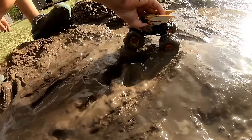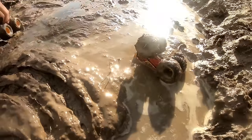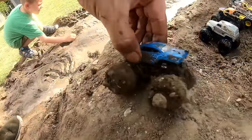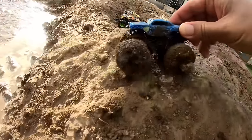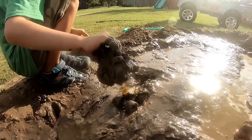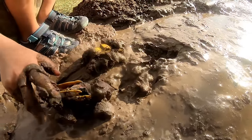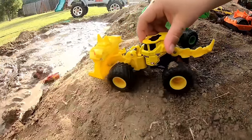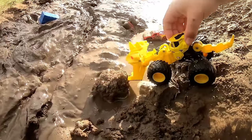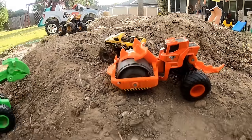I don't know. There's Dragonoid. Ooh, yes. We like Dragonoid, huh? He's trying to help out Titan. There comes Avenger again with his giant mud tires. Oh, he got out. There's Titan. Dragonoid probably helped him. Yeah, he did, huh? Oh, look. It's Scoops. Oh, he's going to get that pretty yellow paint job dirty, and there's Roland.